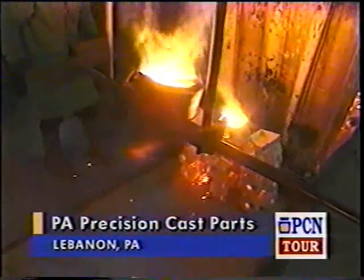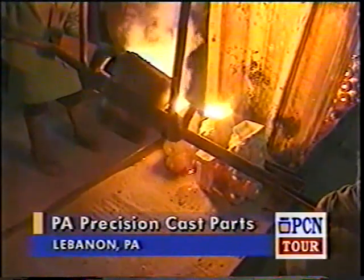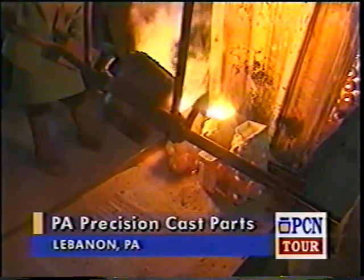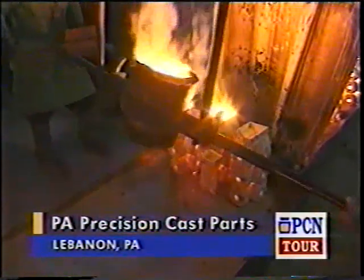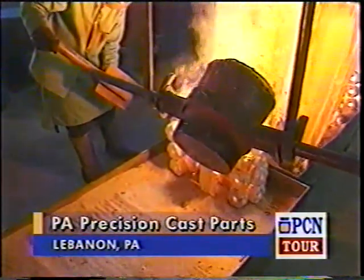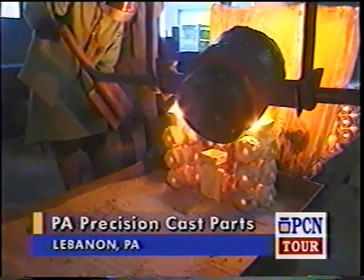That test bar will be processed with the castings, heat treated to the same condition that the castings require, and then downstairs in the lab, which we'll see later, it'll get put on the tensile machine, stretched, pulled, and broken, and we'll be able to measure the physical characteristics and the strength properties that the castings have.